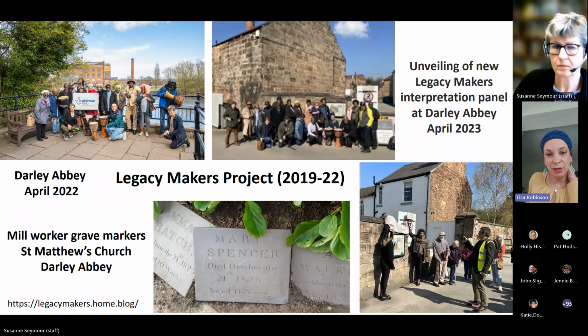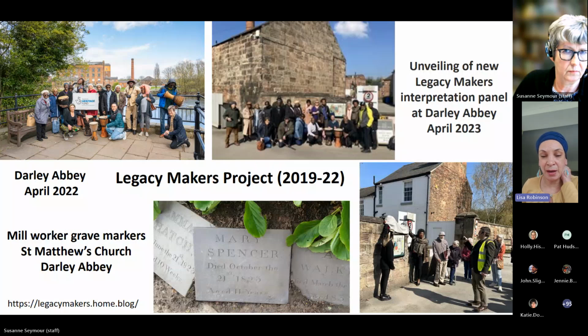This linked with the 200 year anniversary of St. Matthew's Church in Darley Abbey. So we worked quite closely with them. That church was built by the mill owning Evans family. And the project expanded really to consider mill workers.